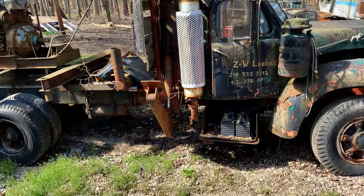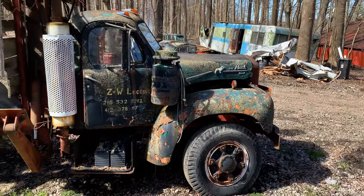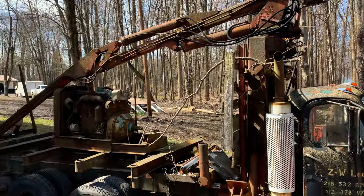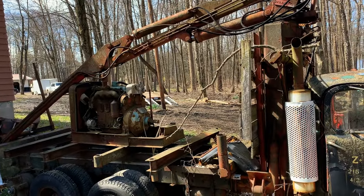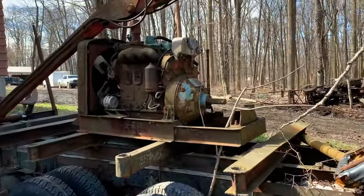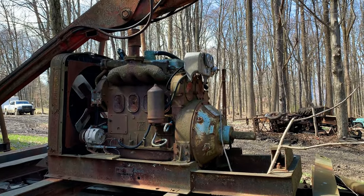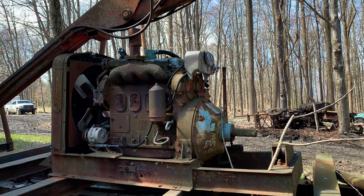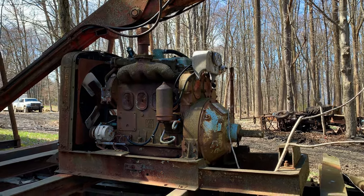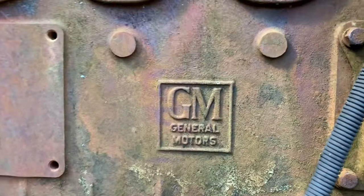Now, check this little log truck out. It's really cool. You see that power unit on the back? That's a four-cylinder Detroit power unit with a clutch, gauges. I really think it's cool as crap. I did purchase that power unit on the back of this truck, and we're going to bring that home, start it up, see if we can get it running. Isn't that thing cool as crap, you guys? Four-cylinder Detroit, radiator, clutch. Got gauges. I don't have any use for it, but it will be cool.